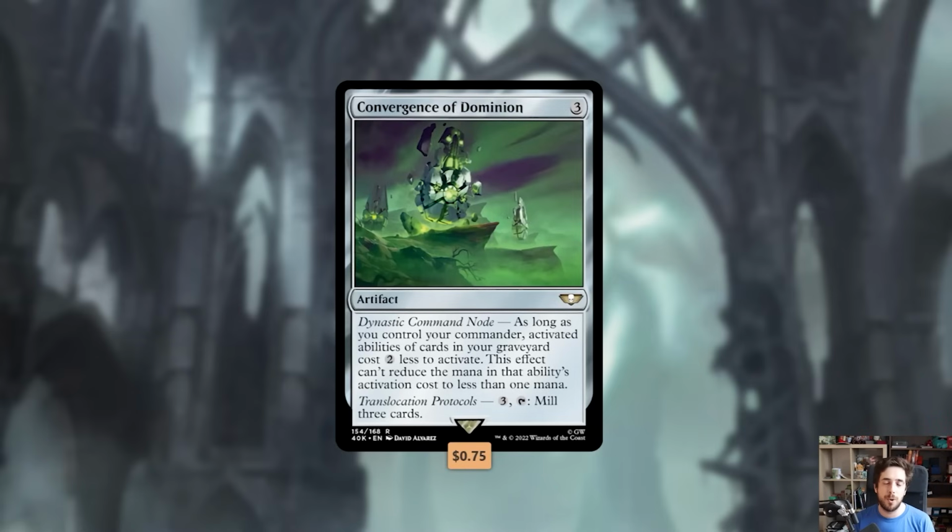It was printed in a Warhammer artifact deck that focused on Unearth, and Unearth is an activated ability that costs mana. So I always wanted to put this in a deck, but I never had a strictly Unearth deck, and I just had it kicking around as something that's really cool, but I never really had a home for it. And this, my friends, is the home for it.